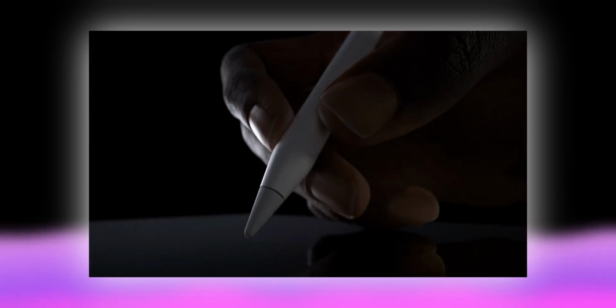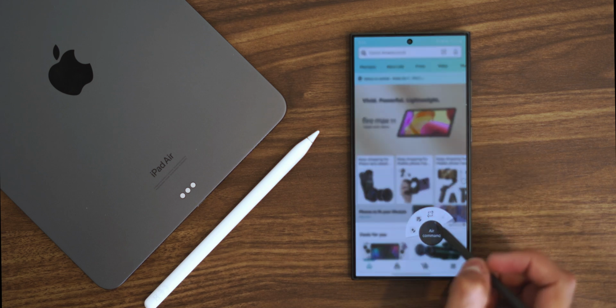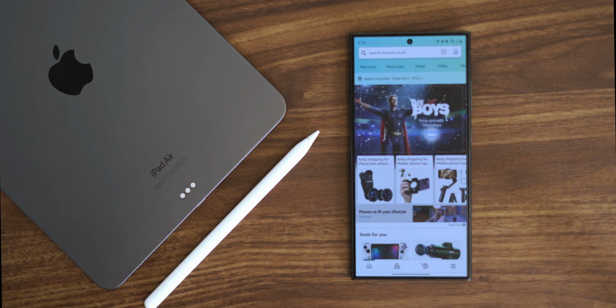Yes, it looks cool, and the squeeze feature is fun, but have you ever felt like it was a missing feature? For me, coming from Samsung, I love the squeeze feature. Although it's a system use case and not an app-based use case, and it's more of a button rather than a squeeze of the entire pen itself, but you kind of get the point.